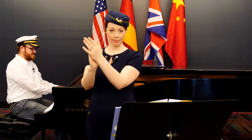Now that we've learned all of the characters' unique sound and rhythm, let's practice them all together one more time, starting with Papa Bear. And now Mama Bear. And Baby Bear. And Goldilocks.